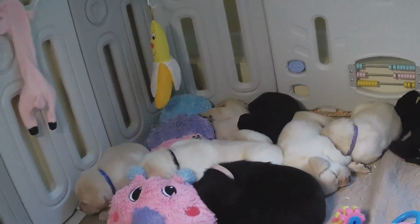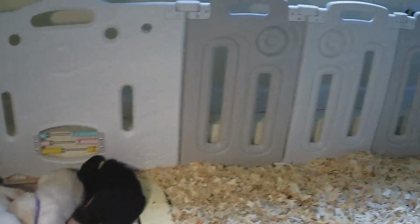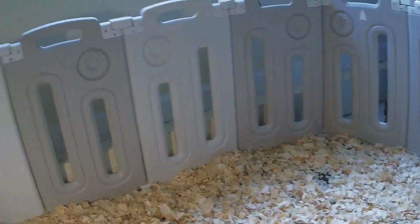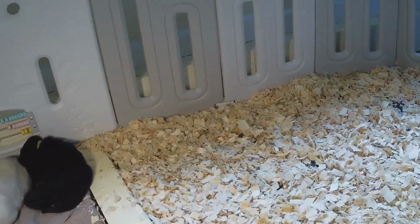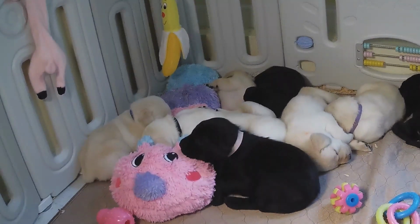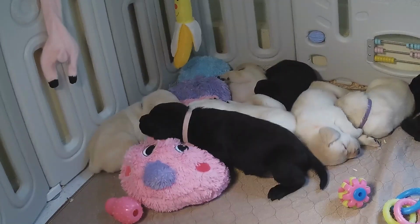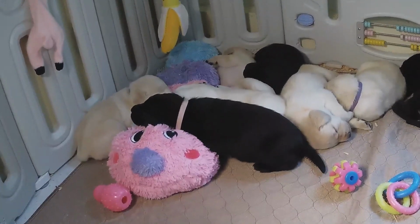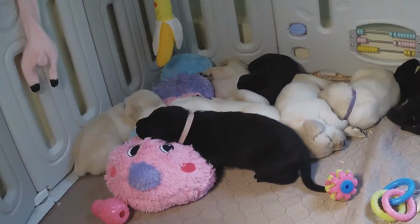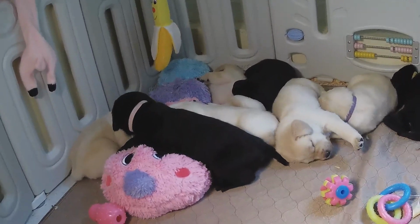They were originally in their whelping box, but they officially have their new pen environment, potty trained. That is what these shavings are. They are 3.5 weeks old already. And at 3.5 weeks old, they are walking, their eyes are starting to see and hear everything, and they are starting to get teeth.